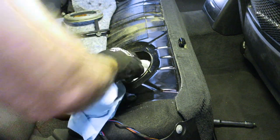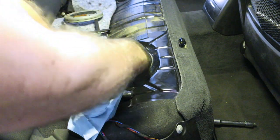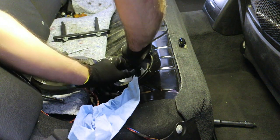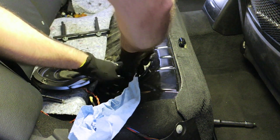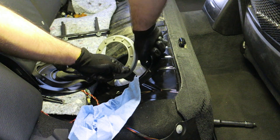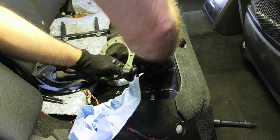So we're back down into position. There's a notch over here that has to be lined up. Now before we put this ring into place, it's important to make sure these lines are not tucked out of the way, because you may not be able to get to them after.